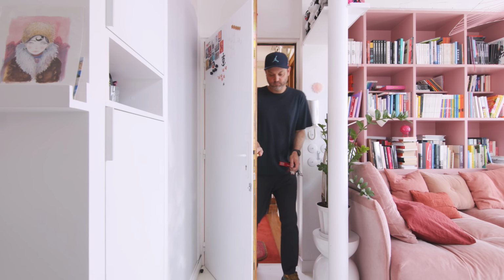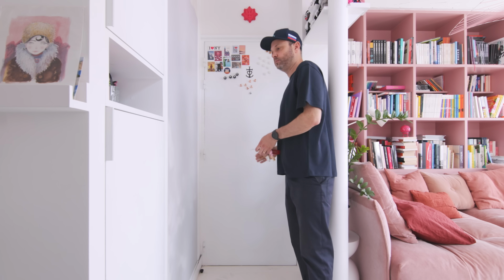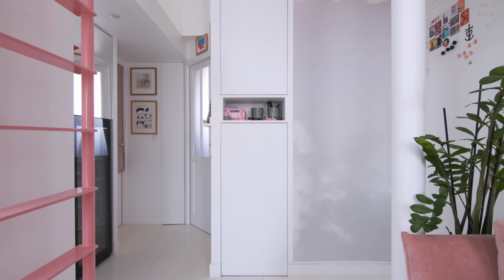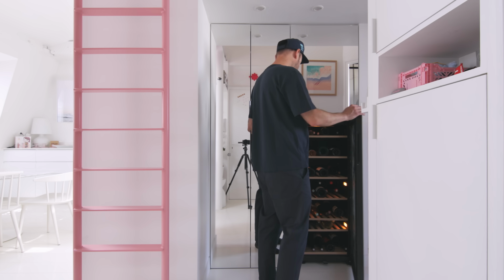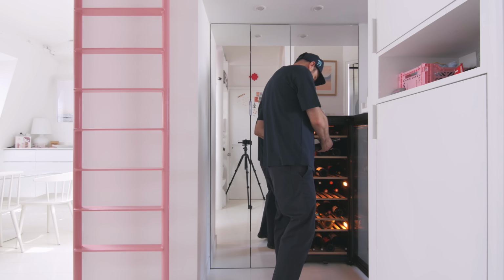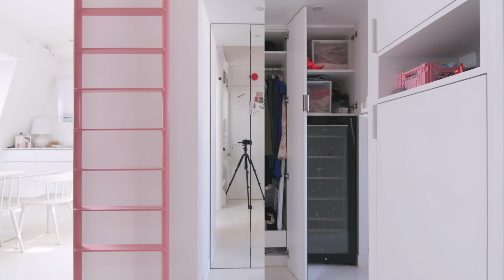The entrance to the apartment is open, but defined by a pillar. Custom cabinetry was created to hold keys, coats, and shoes, as well as cleaning supplies and the heating. Many French people are very particular about their wine, and because we were renovating the space from scratch, it was easy to integrate a wine cellar into the space without it feeling like an eyesore.